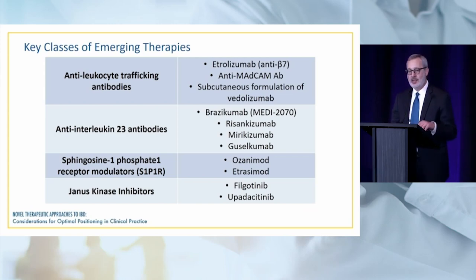And we'll talk about key classes of emerging therapies, and these include newer developments for anti-leukocyte trafficking antibodies, as well as anti-interleukin-23 antibodies. We'll talk about a class that we don't have any existing agents in our armamentarium as yet, which include the S1P1 receptor agonists, or sphingosine 1 phosphate 1 receptor modulators. This may be very unfamiliar biology for you. What I won't talk about, for the sake of time, are the Janus kinase inhibitors this morning.